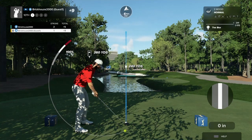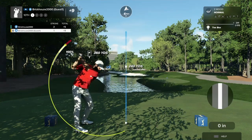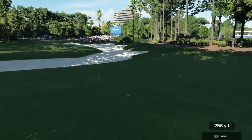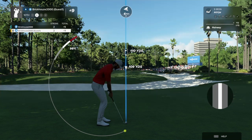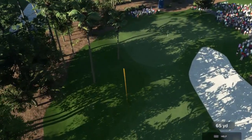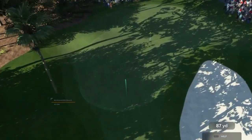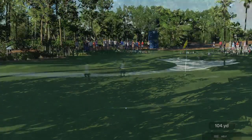Little play. Next up. Good little shot there. This one's around 110 yards to the pin. It sounded a little bit off. Well, you can't hit all the greens. Come on, ball. Kick right. You'll be all right there.